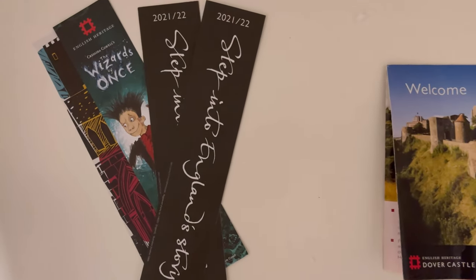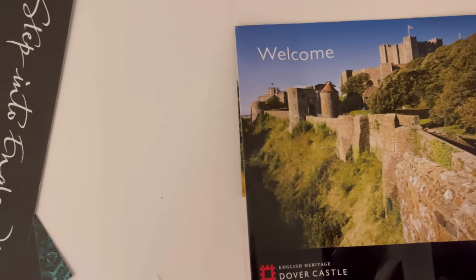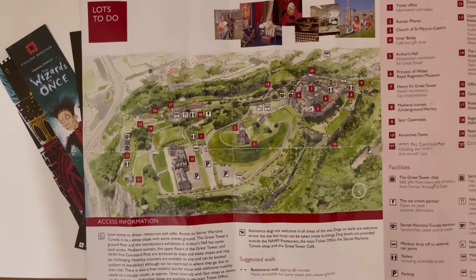We got this information booklet and some bookmarks. The information booklet was very helpful and very informative because it also has a map which helped me a lot.